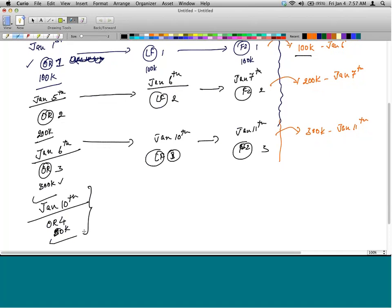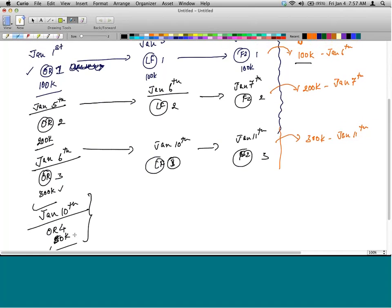As of January 10th, what is the value of open items? January 10th, the open items are 100 plus 200, which is 300 only, right? Yes. Make sure you observe the dates. 200 plus 100 is 300, plus 50K, that will go through as well. Very good. So this is Jan 15th, let's say, and then Jan 16th, posted to accounts, 50K on Jan 16th.